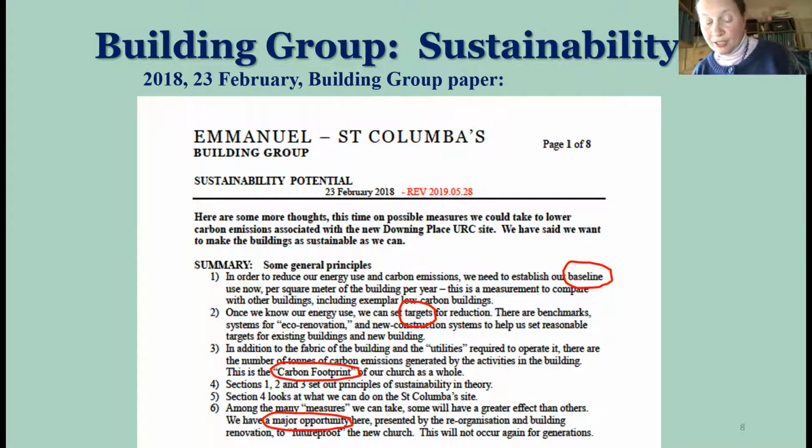Our halls were using 80% more than the average for Church of England church halls. So we were using 206 kilowatt hours per meter squared per year, and the benchmark was 115. Our church was using more than double the average energy for Church of England small and medium churches. We were using 336 kilowatt hours per meter square, and the benchmark was 150.